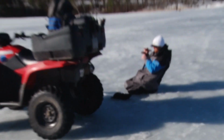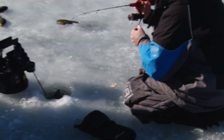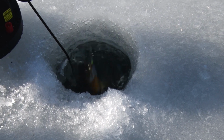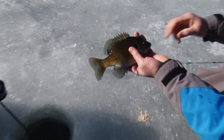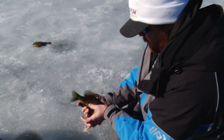This is a nice one. Hey, we're doubled up. This is a nice one. Want some help? Nope. There we go. There you go. That's a pretty looking fish, Matt. Thank you. A lot of spots on them.